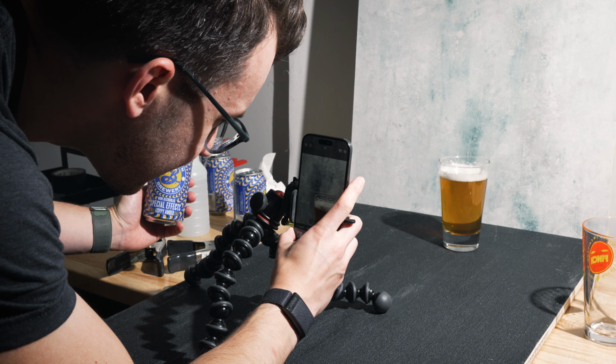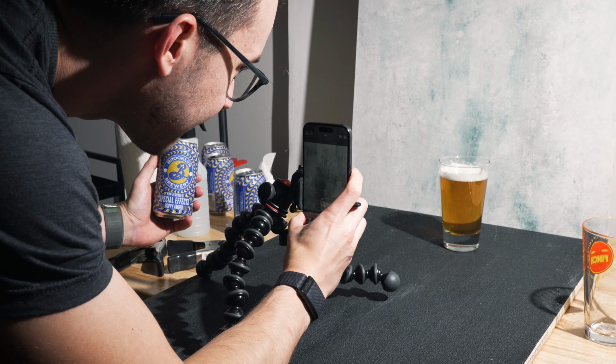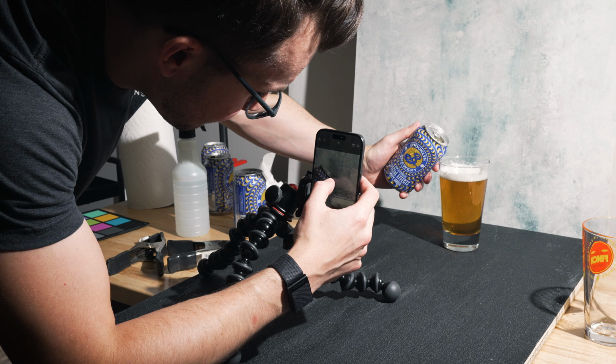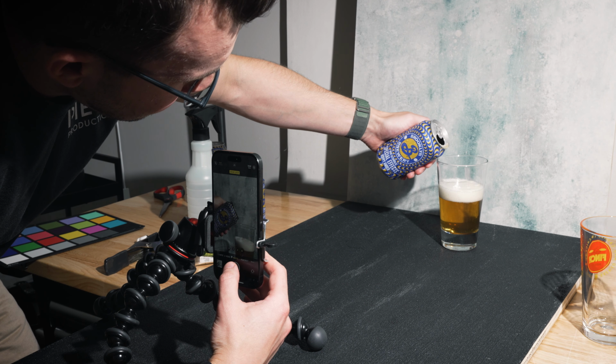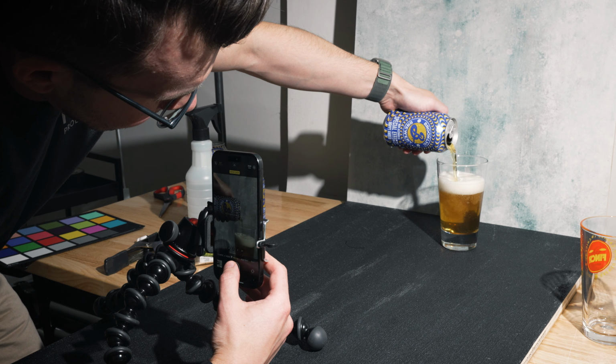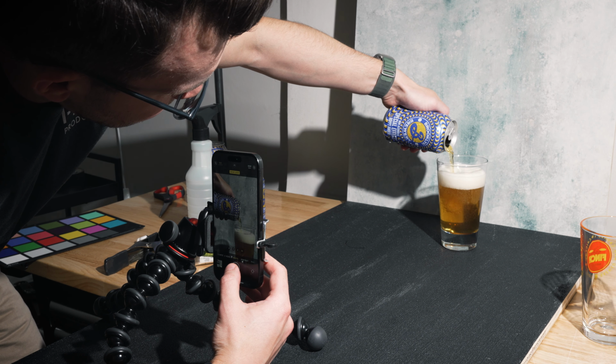Since I wanted to get an up-close pouring shot, I had to focus on either the can or the stream of liquid coming out of the can. These were not on the same focal plane, so I had to compromise here. I knew that one would end up slightly out of focus. What I did was lock the focus on the can since it's more important to be able to read the brand name in these types of shots.